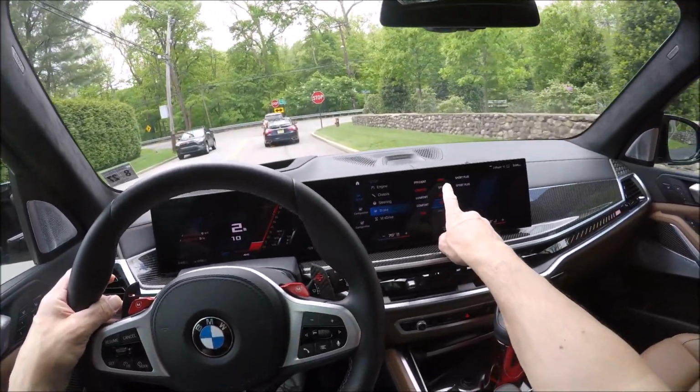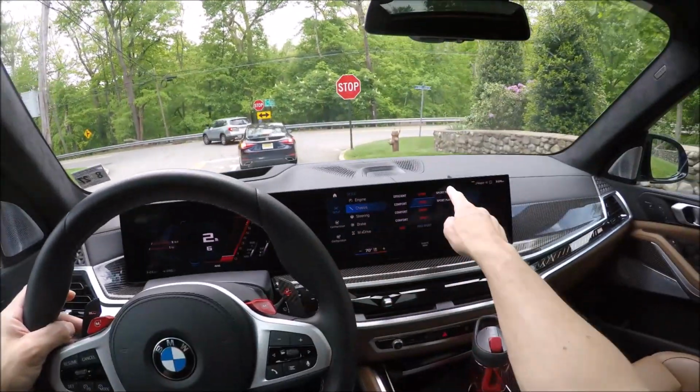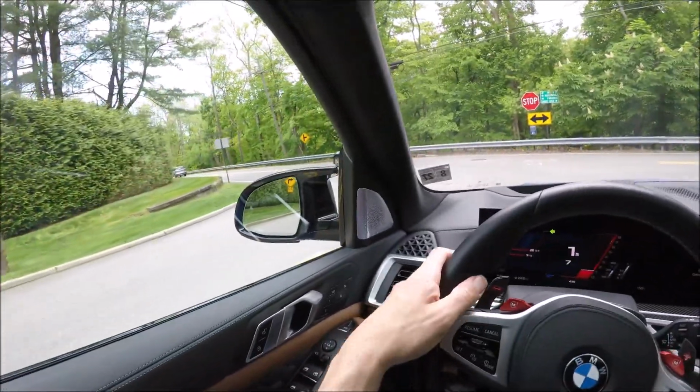All right, so we're going to do sport chassis here. So we're going to essentially do sport everything. And you know what? Let's do sport plus for the engine. But I think sport plus for the chassis would probably be too stiff, but let's try the sport session first. All right.